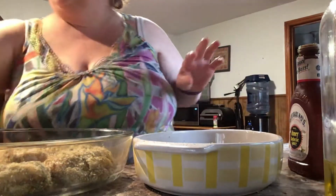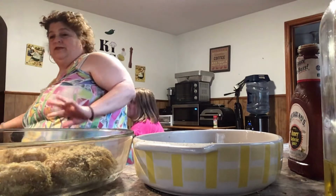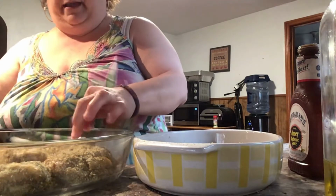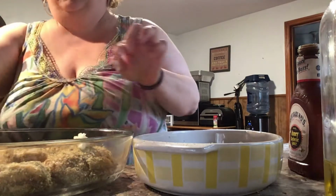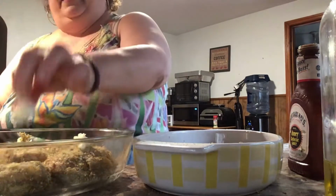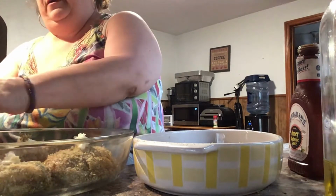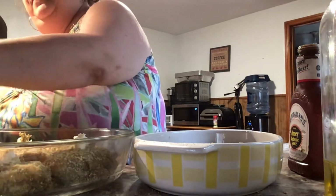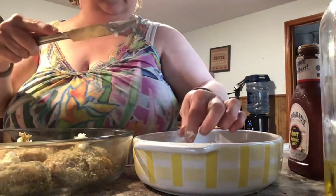And what I do, guys, like I said, I put a little piece of butter on each piece of chicken. I've always done that with my shake and bake chicken. It just makes it nice and moist. So that's what I do. Put a little pat of butter. I don't really have much for this one, but I'll just put a little bit on each.